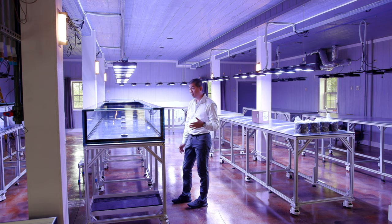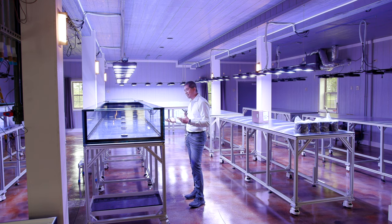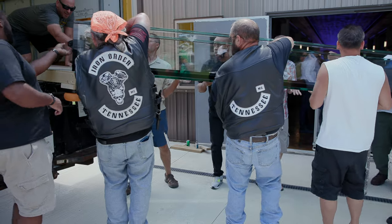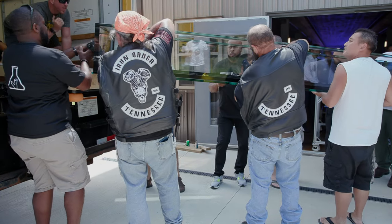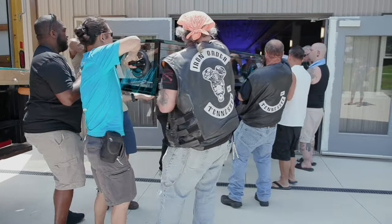Obviously, I wanted them here sooner. Didn't work out sooner-wise, but it did work out in the sense that we did get the tanks, and we got plenty of help from the attendees of the barbecue. And now they're basically in place.